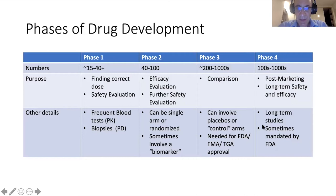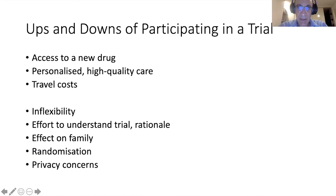So patients with uveal melanoma may get involved in any type of these trials. Generally speaking, the earlier phase trials are the more common ones, as we're still developing drugs for uveal melanoma. There are certainly some ups and downs in participating in a clinical trial. Patients get access to a new drug. Sometimes the patients may get a personalized nurse to help guide them through the trial. The trial protocol, which is how to give the trial drug, has been very well thought through and generally provides high quality care for patients on that clinical trial.